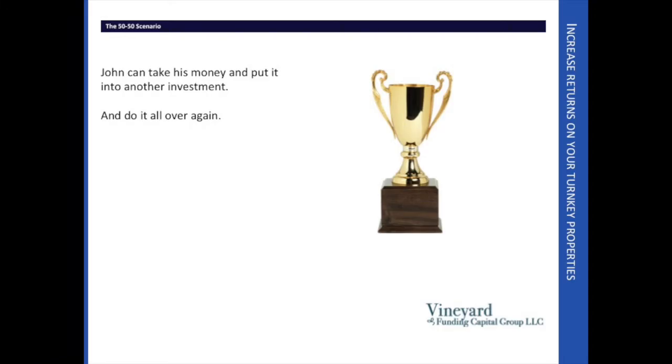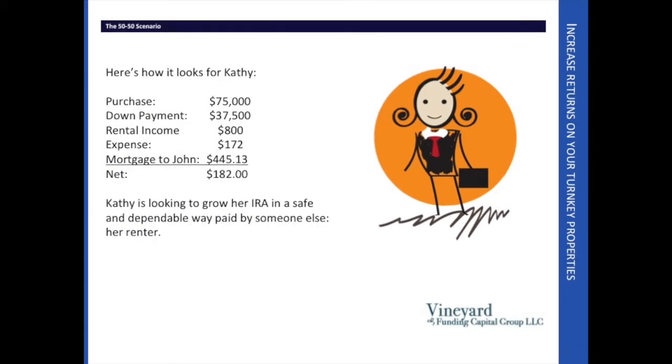Well, this is how it looks for Kathy because we want to make sure it's fair for both parties, right? The purchase was $75,000. She put in $37,500. Her rental income is $800. Her expenses monthly are $172. That was management fees, taxes, and insurance. The mortgage to John, $445.13. That means she's netting $182 a month.